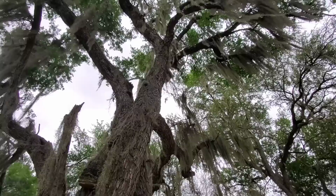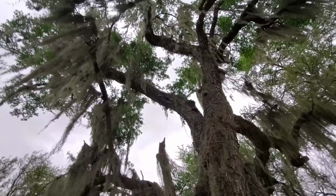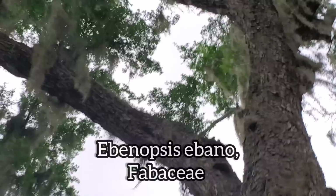Oh, there we go. Another member of the legume phylogeny dungeon, covered in Tillandsia. This is Ebenopsis ebano. They get those large fruits, if I could find you one. Over there, yeah, there we go. See, the little bean pod fruits. Anyway, there's where that little armadillo went. He went in there somewhere.